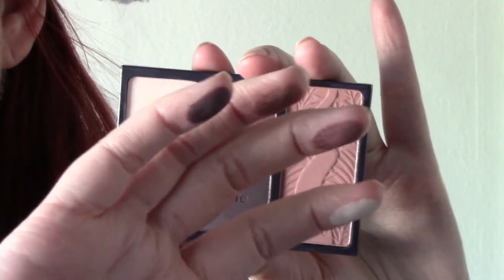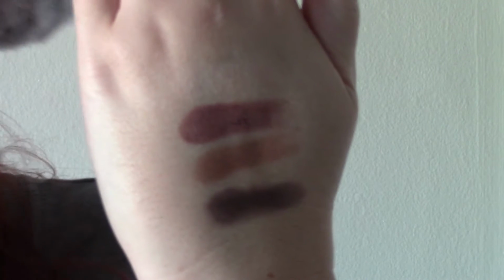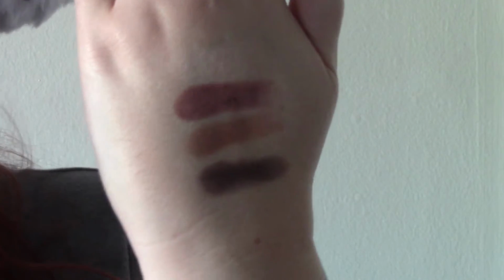This is how all Tarte eyeshadows should be. That's pretty pigmented for one swipe. You can always build up with more of an application. And then you have the blush, which you can't see on me because I'm pale, but it's a very nice neutral pink shade.